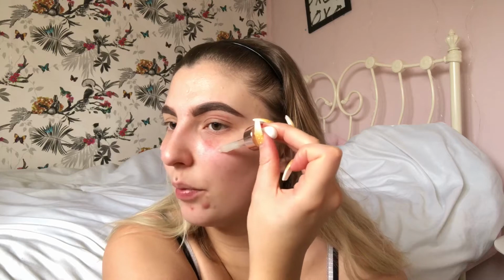So I'm just going to add a few drops. You don't need too much. I just put a drop here on cheeks and on the chin, and that will do it. It will be absolutely fine. And then I think I'm just going to add a little drop to my nose as well, only a little one, not too much. But on the skin it completely changes colour.